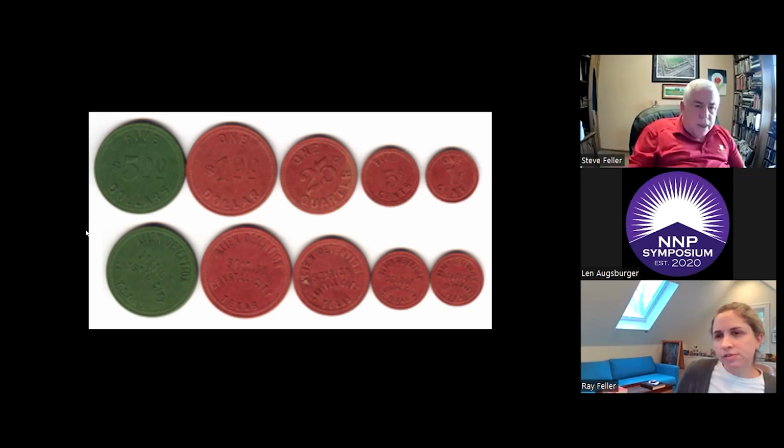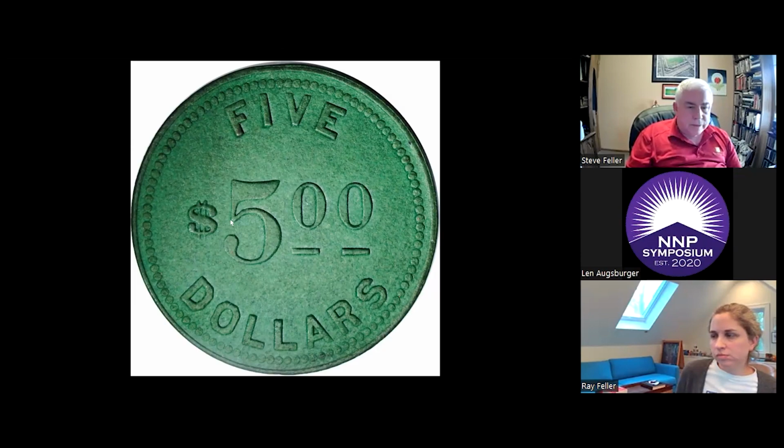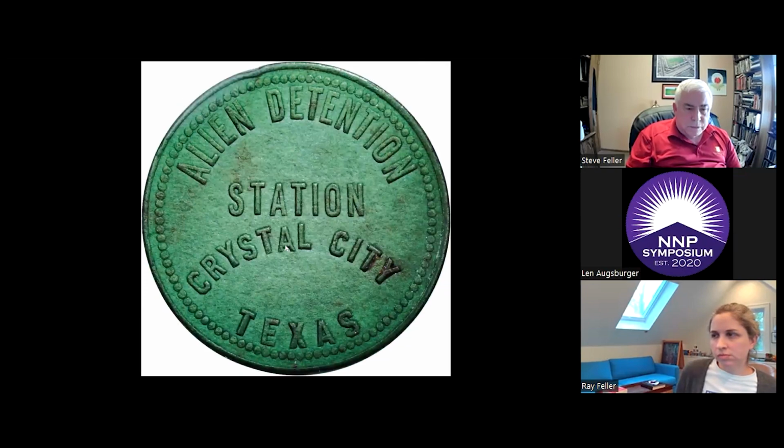So these are, again, tokens issued for Crystal City in hard plastic, going from 1 cent up to $5. Go ahead, Ray. This is from a Heritage auction. It went for pretty good money. A $5 token. These are not common. And you can see an alien detention station, Crystal City, Texas.